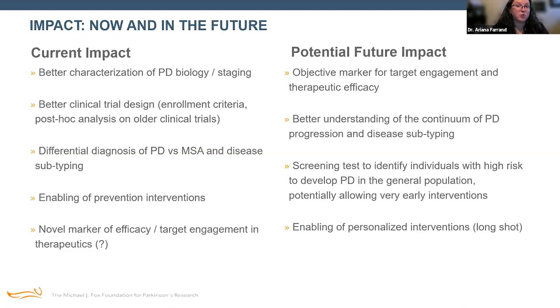What this may mean for the future: this would be an objective marker for target engagement and therapeutic efficacy. It would enable better understanding of the continuum of PD progression as well as disease subtyping. It could be used as a potential screening test to identify individuals with high risk to develop PD in the general population, which would again enable earlier intervention, like I mentioned before. And it could also potentially enable personalized intervention much later down the line.